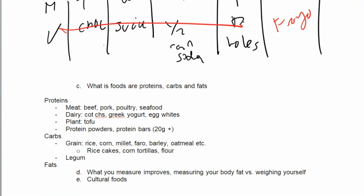Then you have your legumes. Legumes are going to be any bean, for example garbanzo beans, black beans, pinto beans, all of those beans. Also in this category, you're going to have your lentils.